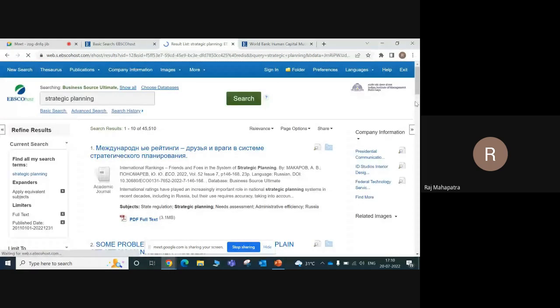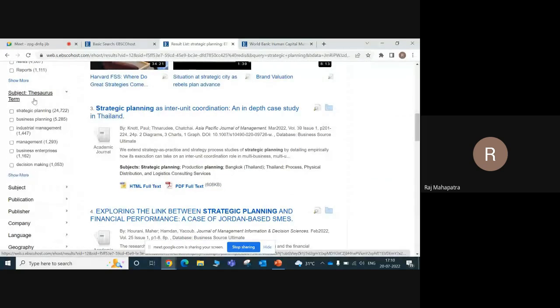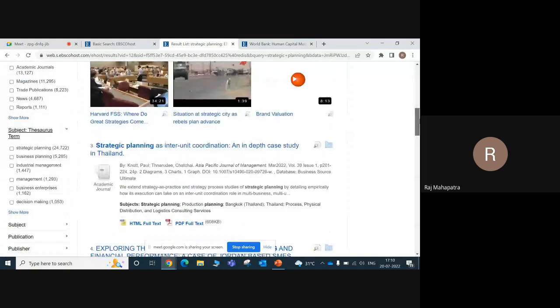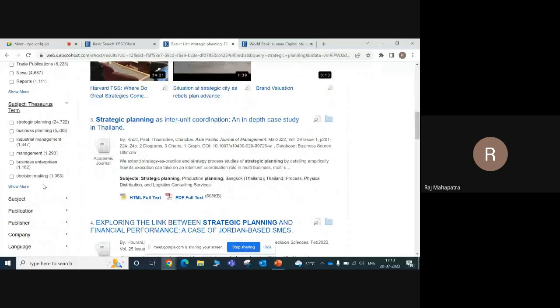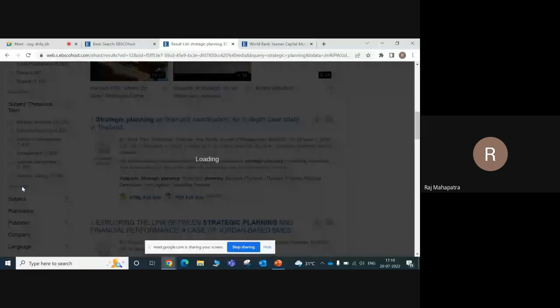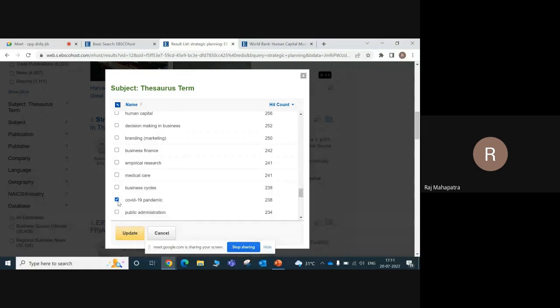Other filters are there. You can also apply the filter by subject thesaurus. You can further add other keywords under strategic planning, because strategic planning is a very broad subject area, so you can filter it further. Strategic planning related to decision making, how many articles are there. Business enterprise. If you click on show more, more keywords will be available for you. If you scroll down and select strategic planning related to the COVID-19 pandemic, there are 238 publications.